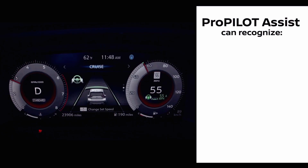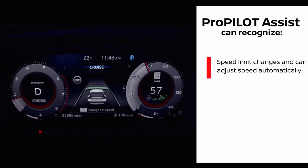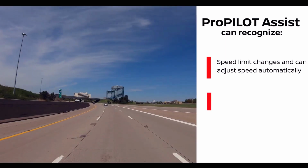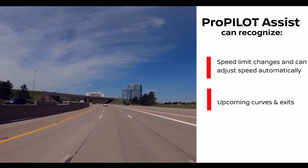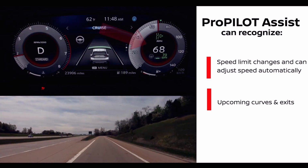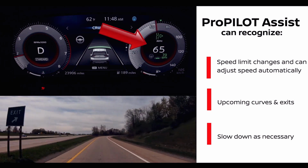This means the system can recognize speed limit changes and either prompt the driver to accept the new speed or change the vehicle's set speed automatically. It can also recognize upcoming curves, junctions, or freeway exits from the navigation map data and slow down as necessary.